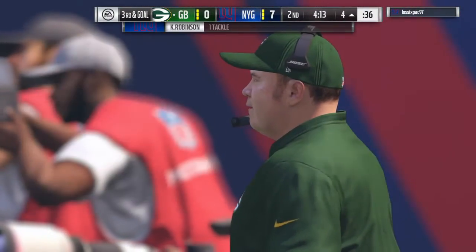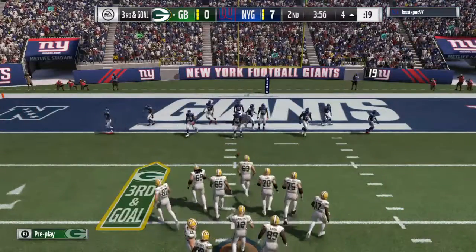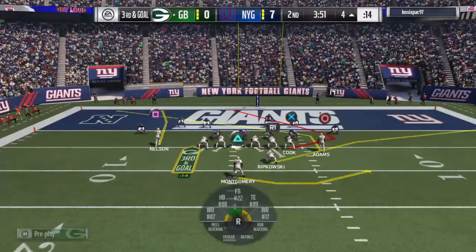It's 3rd and goal. You got to be ready for anything when you play defense against this head coach. That is not something you'd expect to see here in the red zone. But it winds up getting him a few yards.